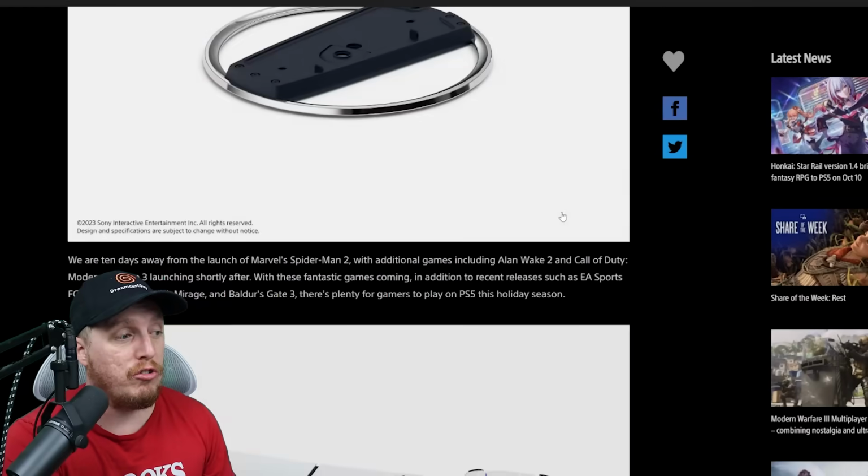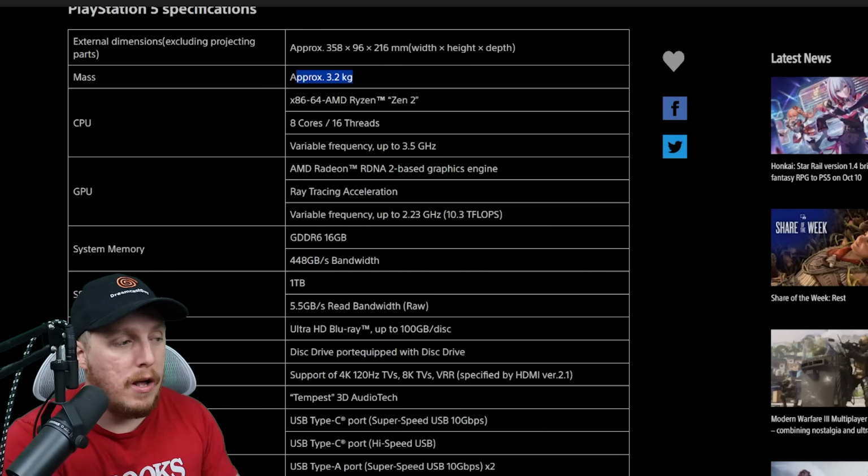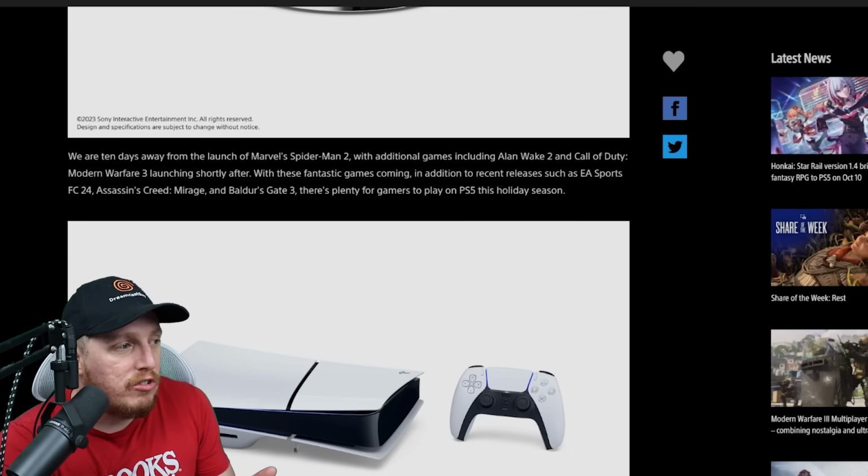In fact, they even decided to actually show the exact technical specifications. It is the exact same ray traced acceleration, VRR enabled, 8 cores, 16 threads. This is the exact same PlayStation 5. It's just a heck of a lot lighter. But here's the thing. I'm curious about when this is going to come out.